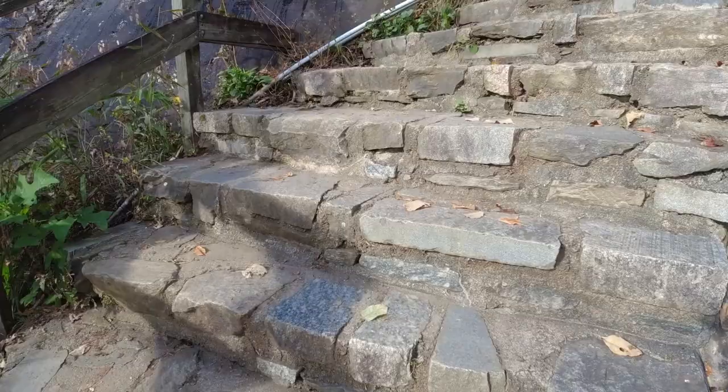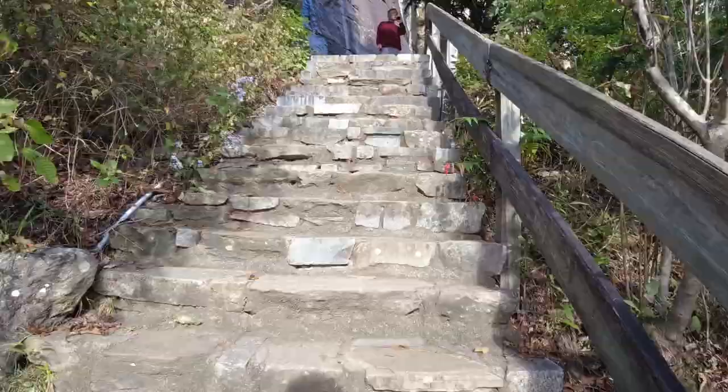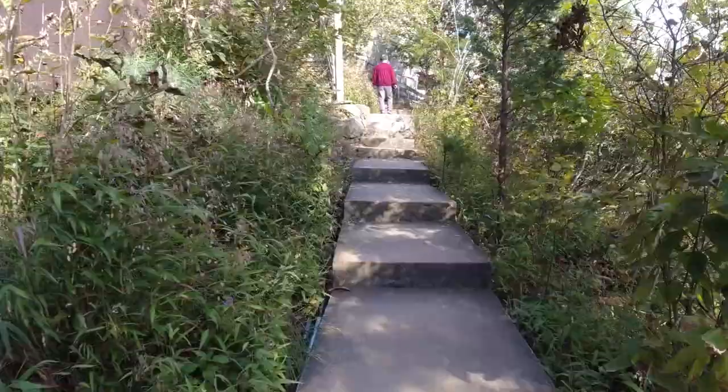And we are heading up the staircase here. I believe it's like 150 steps. So it's not too bad. But you do go pretty much straight up. So you got these long steps. Give you a little time to catch your breath as you go up. So we're heading towards the opera box.